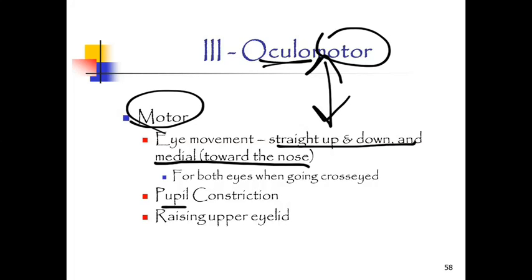This nerve is also giving you pupil constriction, so when you're relaxed, your pupils are more constricted, and it allows you to raise your upper eyelid. Now, you'll see other functions of the cranial nerves. These are by far the major ones, and these are the ones that I want you to know.